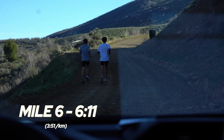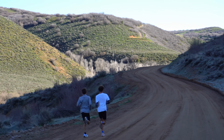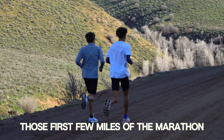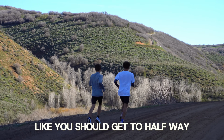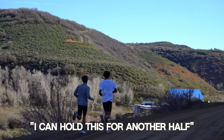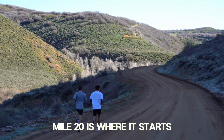So obsessed with marathon pace and OTQ pace and all that. And so those first few miles of the marathon should feel slow. Like you should get to halfway being like, oh, okay, yeah, I can hold this for another half. Yeah, no problem. Yeah, mile 20 is where it starts.